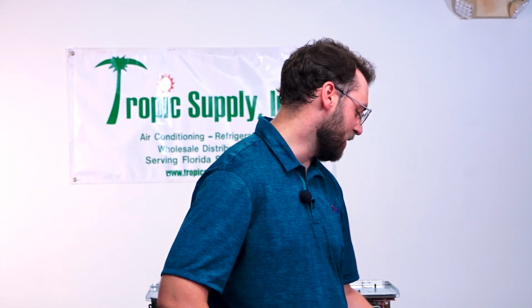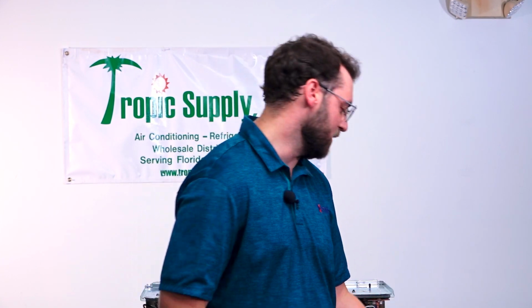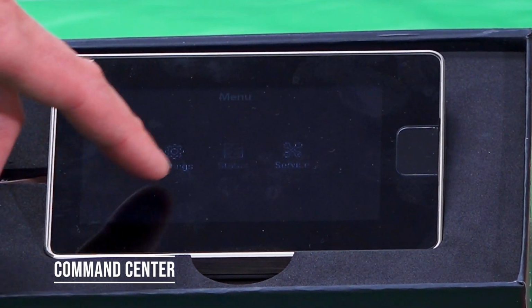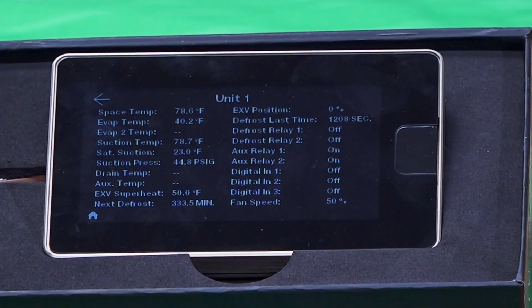So with Econet powered evaporators, you have the option of using our command center. This does a lot of cool functions for you when you're on a job site. This will basically run in place of a thermostat on the side of the walk-in cooler or freezer. As we cycle through here, you can hit these three bars in the bottom left corner, and we can go over into status. This is really cool.